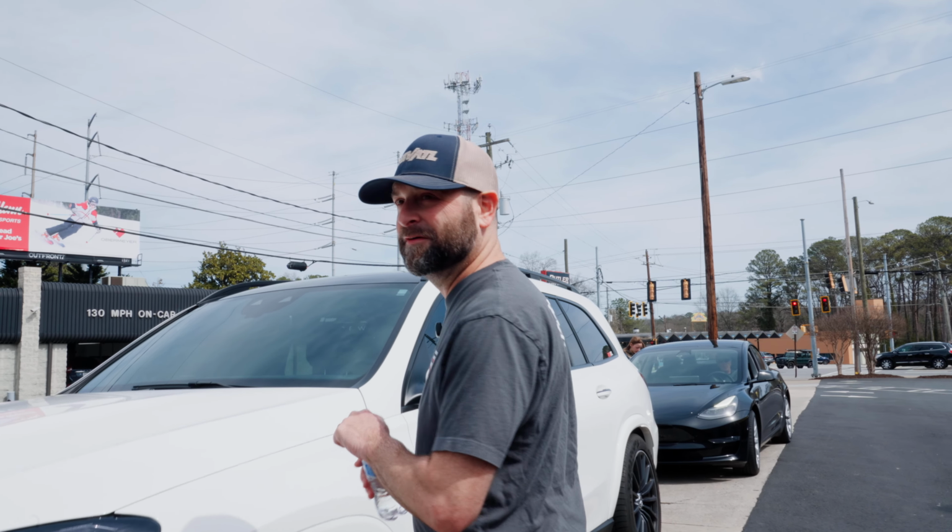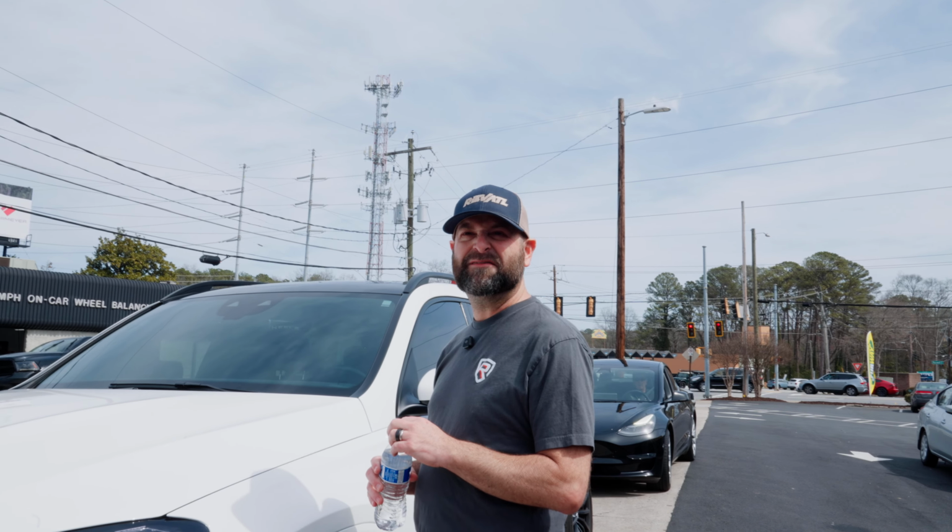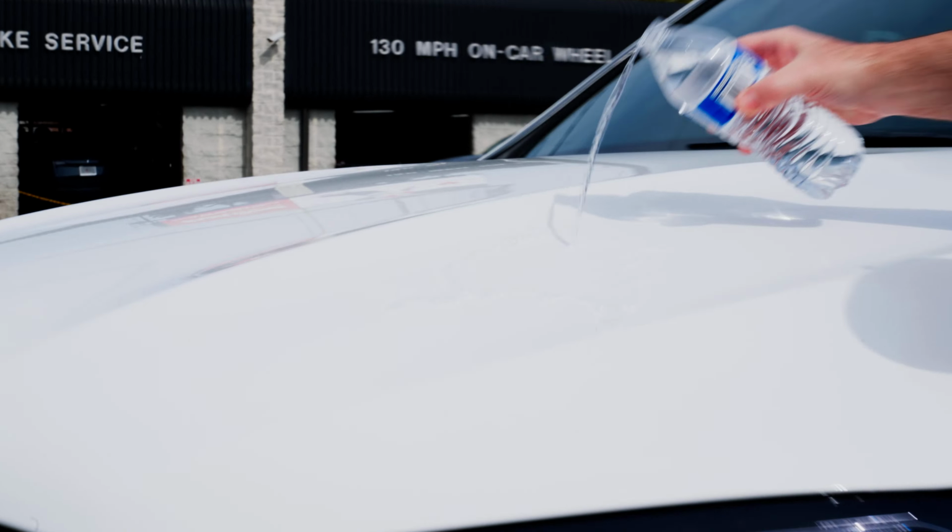So this coating's been on here for almost a year now. It's had, I don't know, 5 or 6 washes. We don't have to wash it very much, but you can see it's still like day one, like the day it was put on. Wash that dirt right off. And just the wind can blow these.